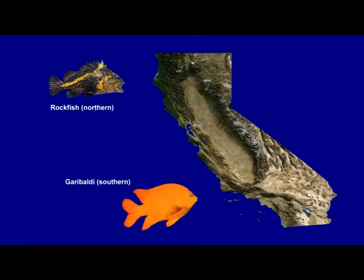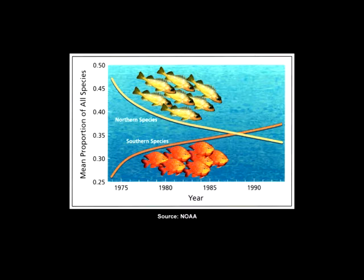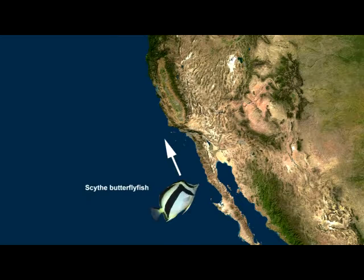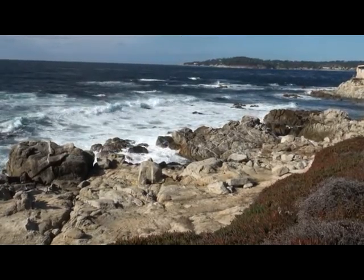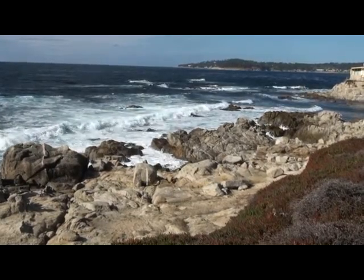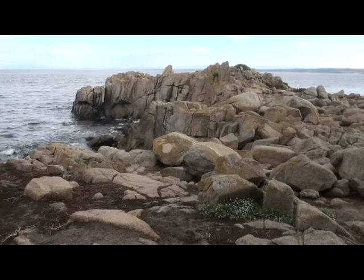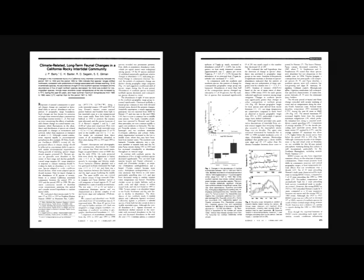Studies of the geographic affinities of fish in California waters have indicated that over time, the fish species composition is becoming increasingly southern in origin as northern species migrate into colder waters further north, and southern species extend their range further into our state waters. This has also been demonstrated through intertidal studies of invertebrates in the Monterey region using transect lines initially studied back in the 1930s and resurveyed in the early 1990s.